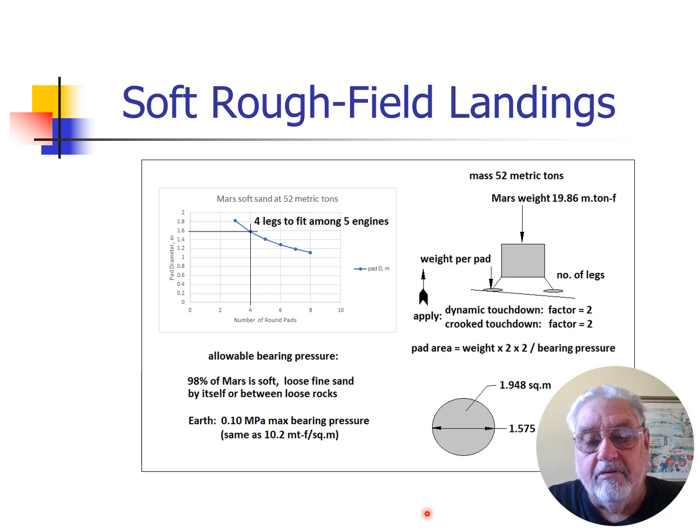You've got to factor up the landing Mars weight of this thing for the dynamics of touchdown and for coming down crooked. I used factor 2 for both of those, so I had to take the weight and multiply by 4. I ended up sizing pads that are just under 2 square meters, or about 1.5 meters in diameter, for 4 pads. They need to be fairly big because you're landing in the soft sand. That's just going to be a requirement. If you stab in on one leg, you're liable to break something or tump over. It's just a risk. That's what you've got to plan for.